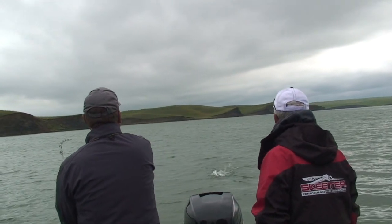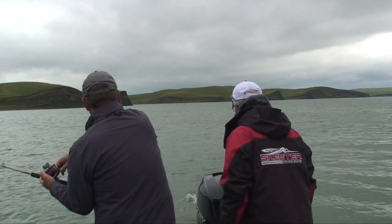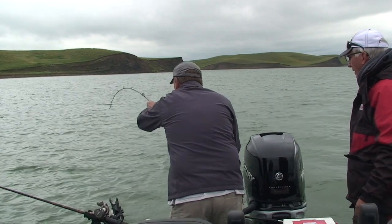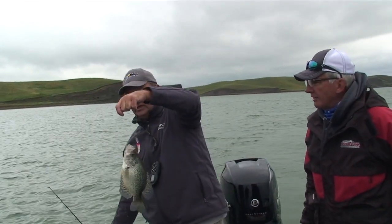It may be one of our big crappies. I'm not sure what it is, but we've got some huge crappies in Lake Hawaii. It's a crappie. That's a nice one. Just a nice crappie, and they get bigger than this.